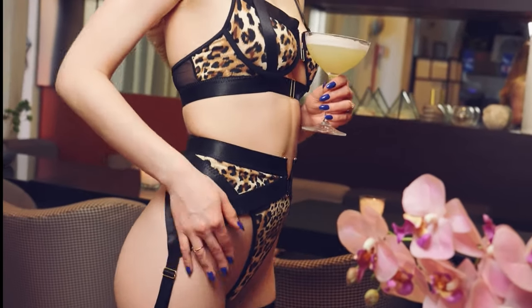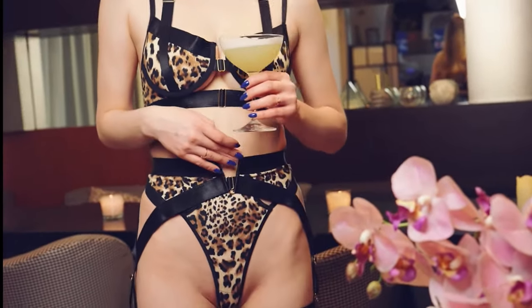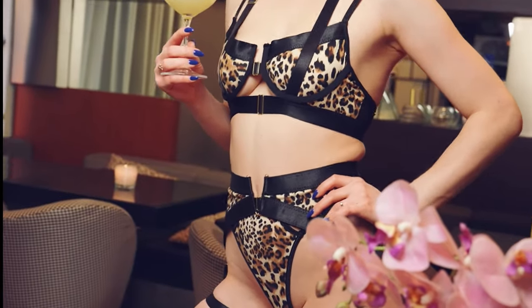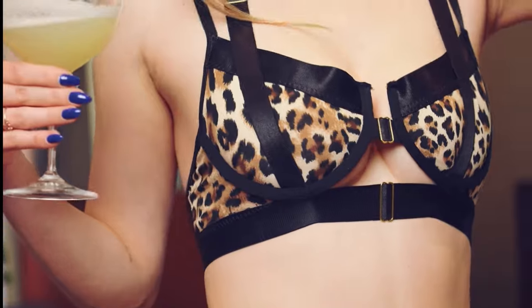It would be nice to wear this gorgeous set on a romantic date underneath a simple and tidy little black dress. I'm sure I would leave the lucky guy speechless and intrigued.